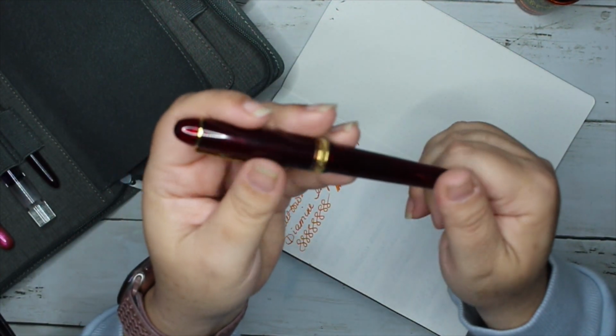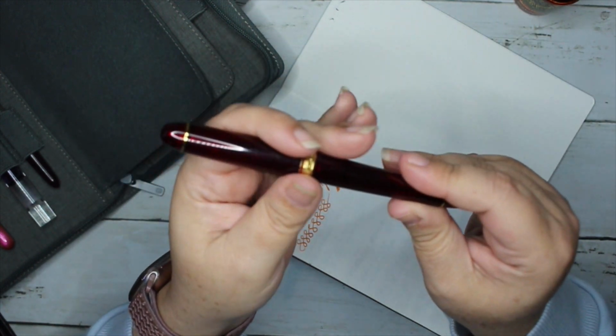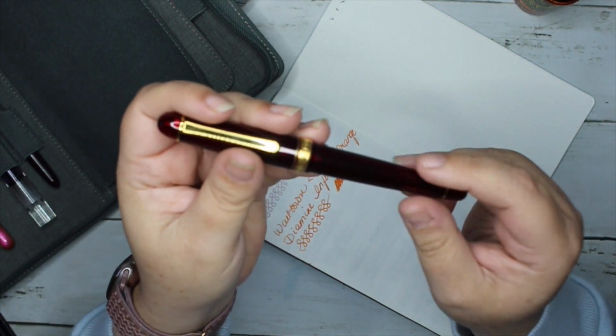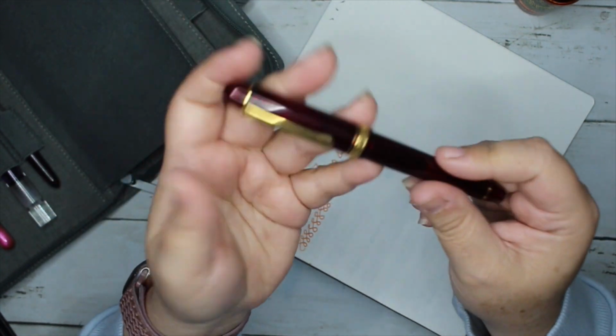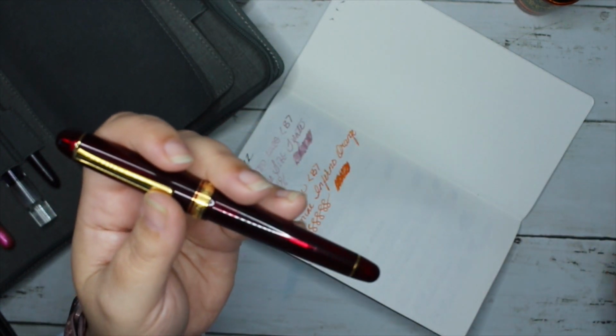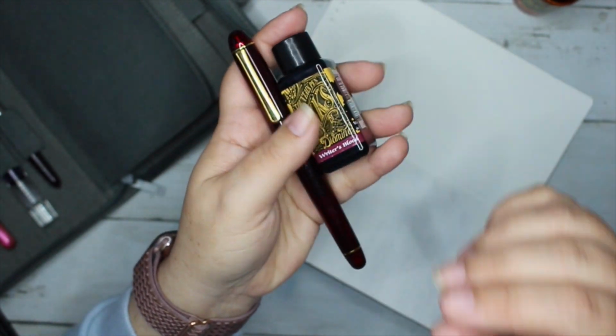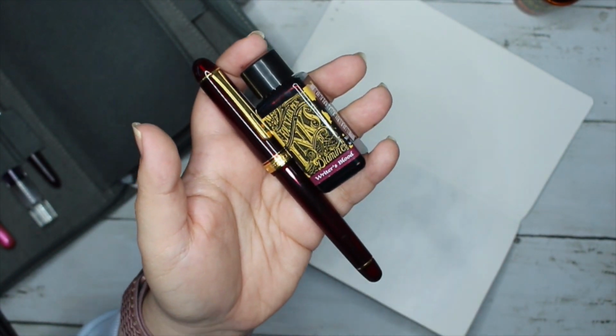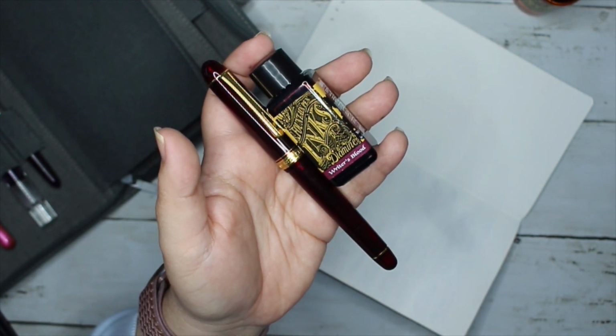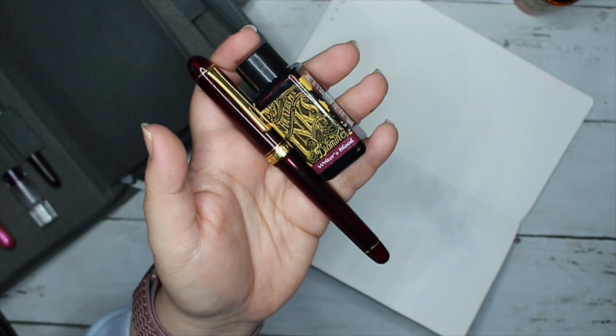I broke out my 3776. This was one of my first gold nibs. I got it used on pen swap. It's got surface scratches. I don't care. I love this pen. And I have it inked with Writer's Blood. But that's because I'm working on a project, which I'll post about later. But, oh, hold on.